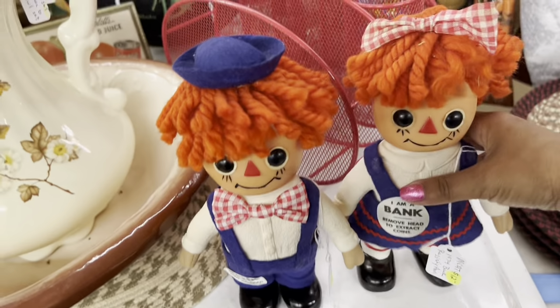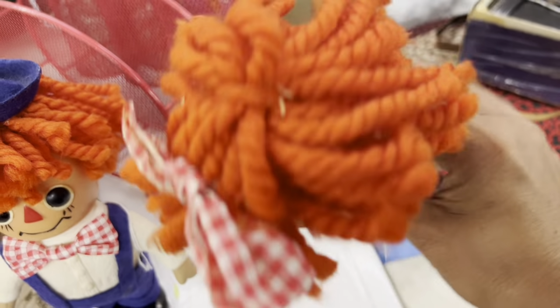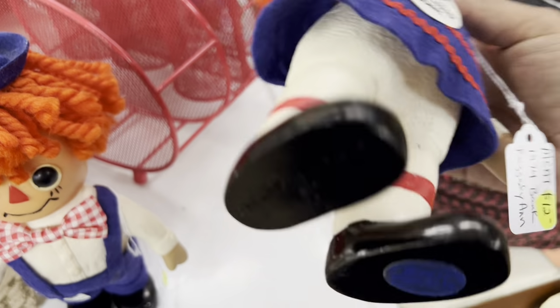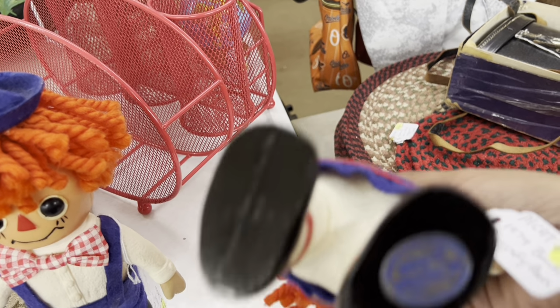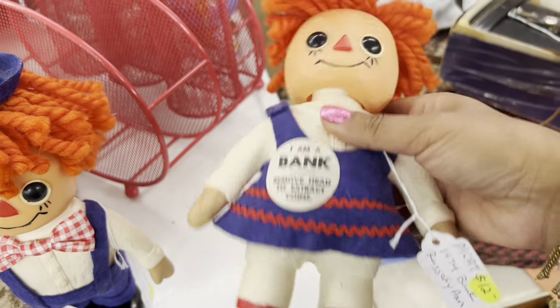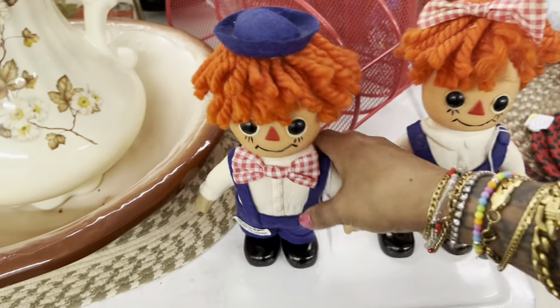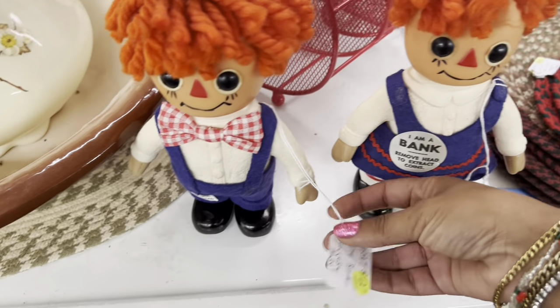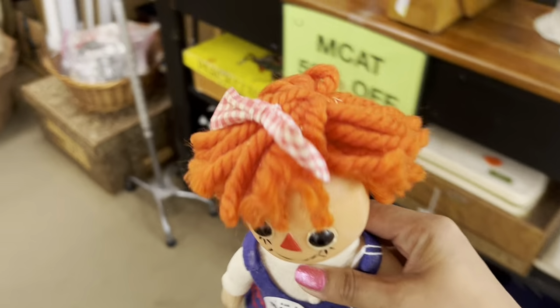Is this Roy Dass? Well, she's 50% off. She's super cute. These Roy Dass banks honestly don't sell that well, but I've never seen this one, and I really like the size. What about Raggedy Andy? I feel weird about it, but I'm gonna leave him and just go ahead and take her for $6.